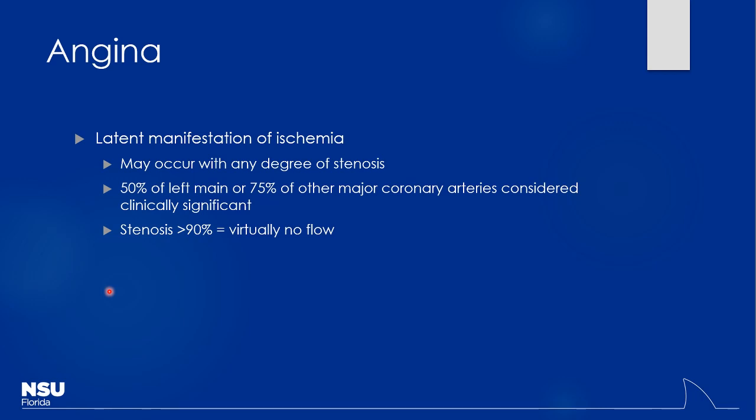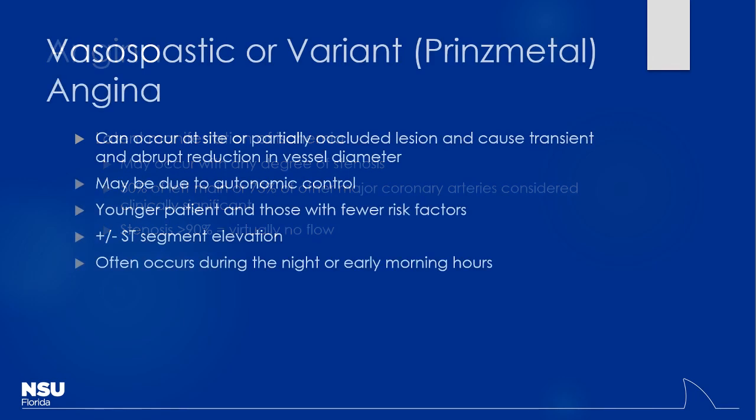Some patients may have almost no stenosis, and depending on if they had that vasospasm, we'll talk about that in a moment, how that can lead to some of that angina there. But again, when you get more and more progressive blockage of those vessels, you're going to be more likely to see that ischemia develop, and thus you're more likely to see that chest pain manifest.